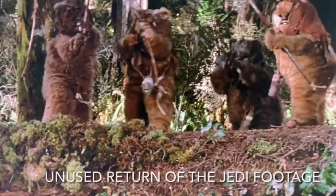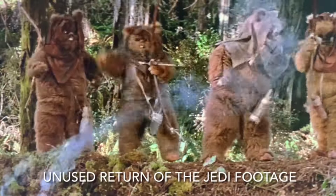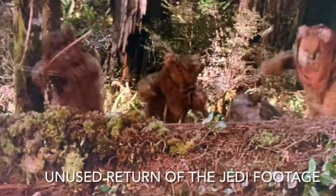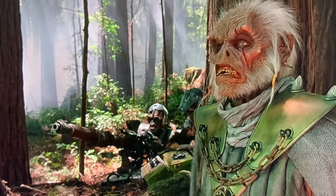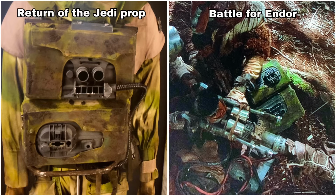And it starts off with the Ewoks throwing spears here. And then I think these two shots of the Ewoks shooting arrows and then again celebrating afterwards, I think both of those shots are from Return of the Jedi as well. And we see the return of the barge gun. And this time the other style of Endor backpack is used with that.